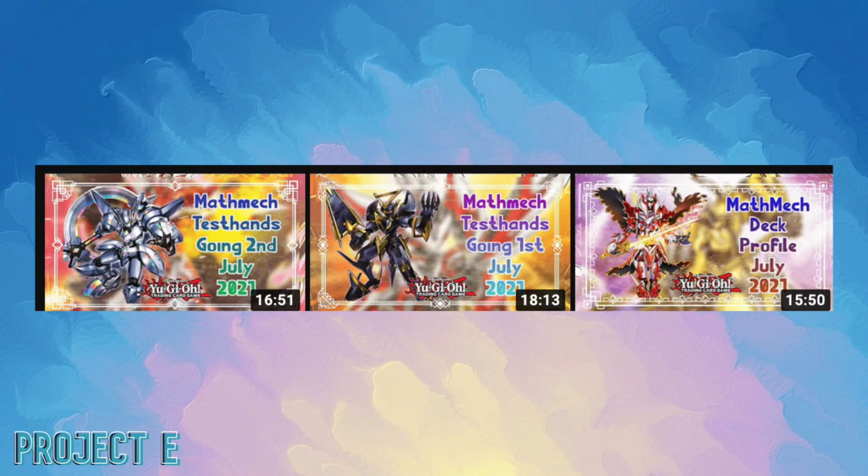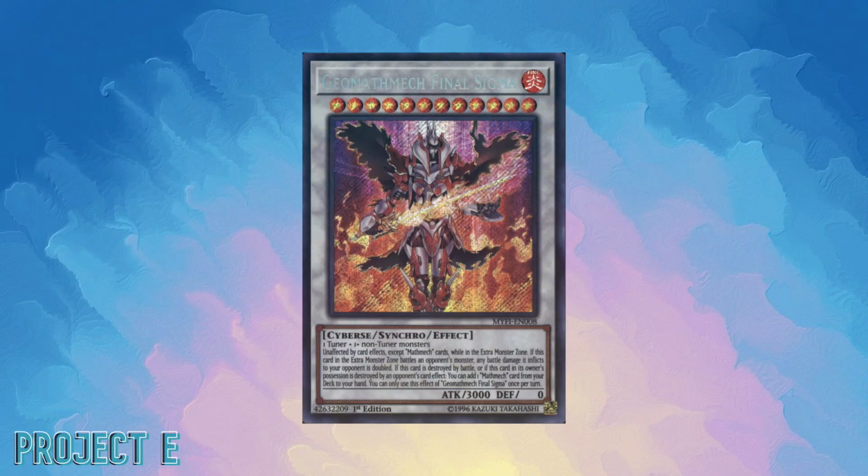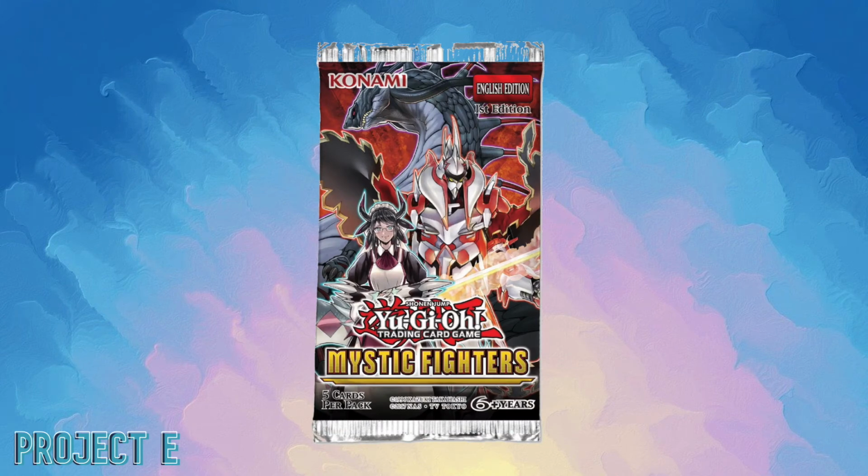I'm giving up on my Math Mech deck, and yes, although you guys have actually seen a deck profile and test stand videos for the Math Mechs, unfortunately it just doesn't do it for me. It felt like a Cyverse deck in its own unique sense, but because it was too similar to a Cyverse deck which I already owned, I figured there's no point in actually keeping the Math Mechs. It was better off that I got rid of them, and it's also going to save me a lot of money, because to continue to build it would mean I would actually have to get Math Mech Alimbertion, which is a very expensive card, so it's definitely gotta go.